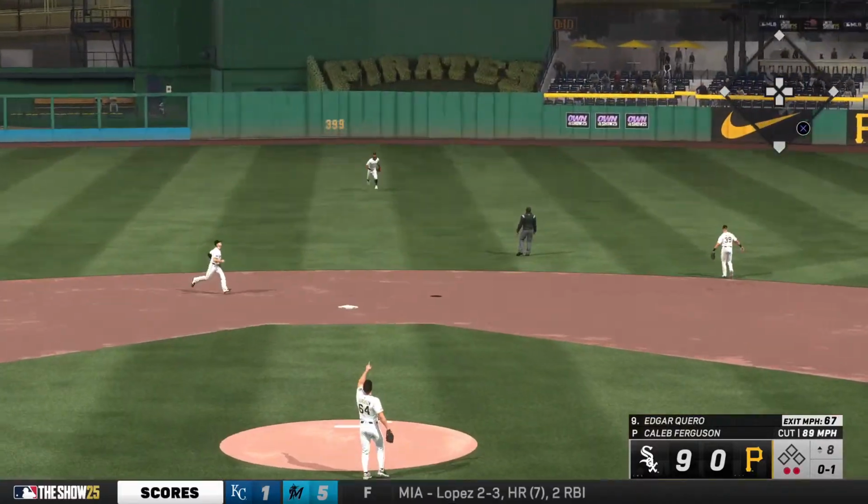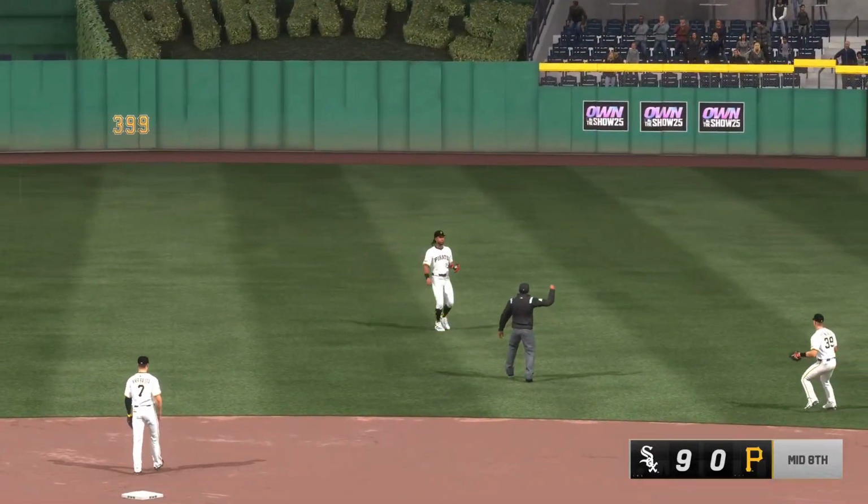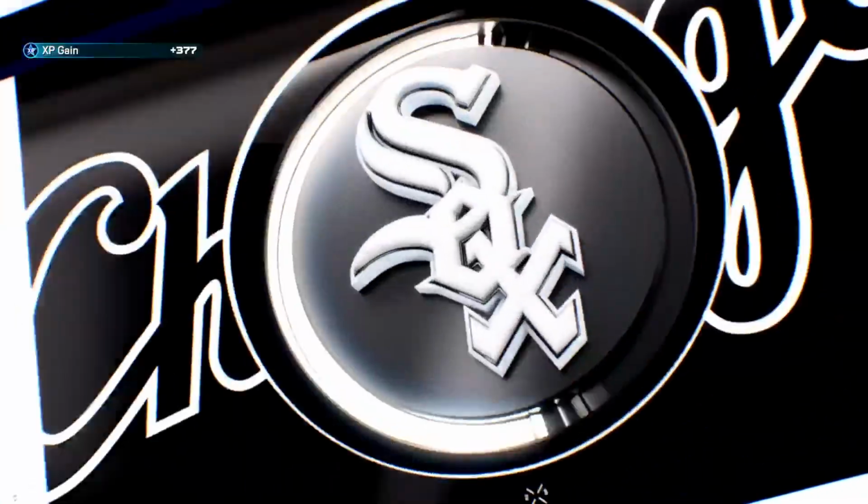Into center. Cruz running hard to get it. Makes the grab after a long run. And that is that.